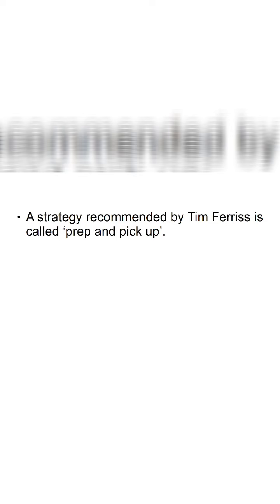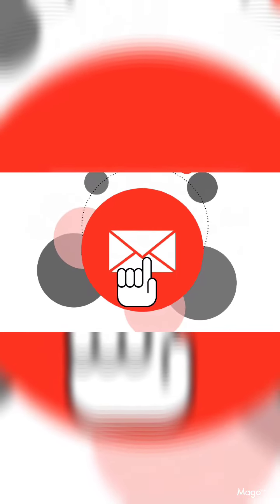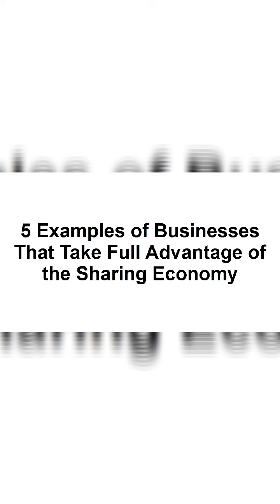4. Prep and pickup. A strategy recommended by Tim Ferriss is called prep and pickup. The idea is that you're going to work on all the emails, ads, press releases, and other marketing materials before you launch your product. From there, you will have everything ready to go, and all you need to do is click Send at the appropriate times when the product is live. This prevents the scenario where life gets in the way and you can't promote your product as much as you should.